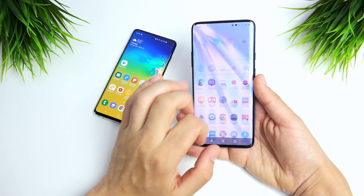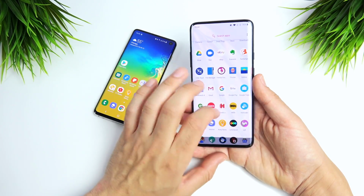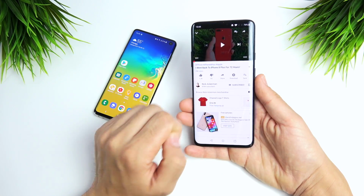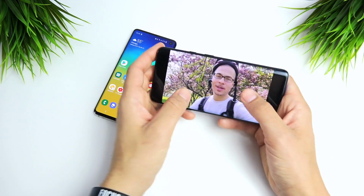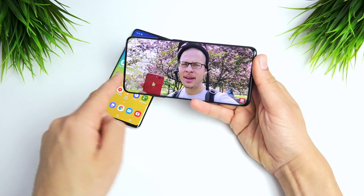What I really love about this phone though, it's just watching a YouTube video. It's just a lot better to watch a YouTube video without any interruptions. So let's go to play, and you could see there I am, and I'm going to pull it out, and you could see just no interruptions here when watching video.